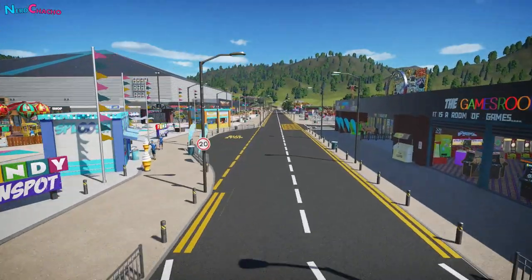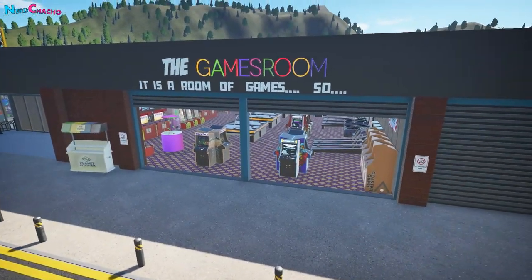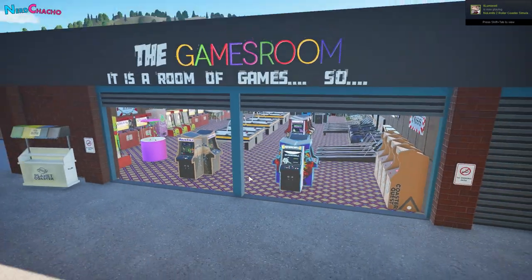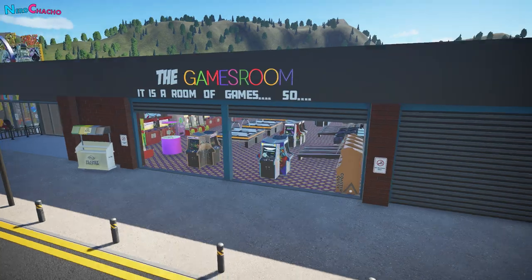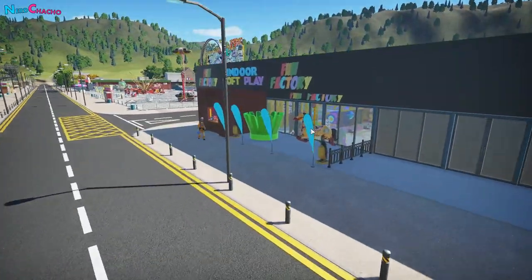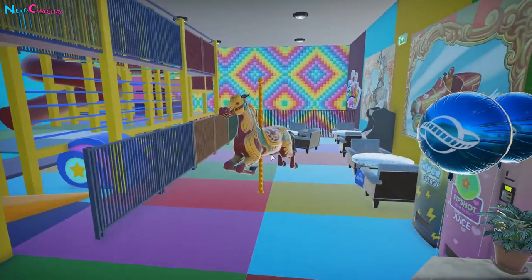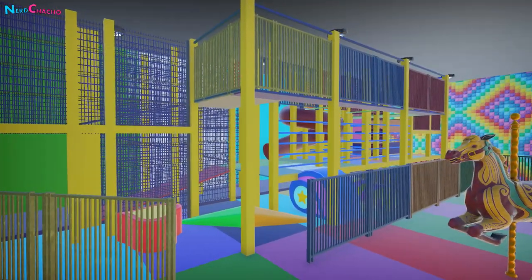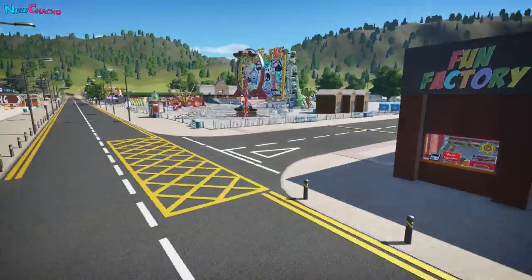And then over this way, we have another arcade that I kitted out. But this is just a room of games. There is no care or attention with this one at all. And that's by design. And it's called the Games Room. It's a room of games. So. And then we come down this way into Indoor Soft Play, which is the Fun Factory. This is kitted out as a proper full-on Fun Factory thing. Yes, it's awesome. I like how this turned out. Lovely, colourful, really simple design.